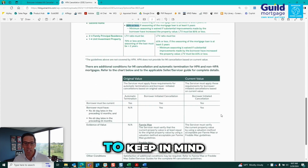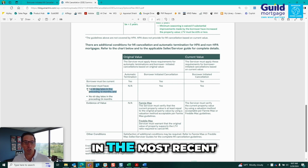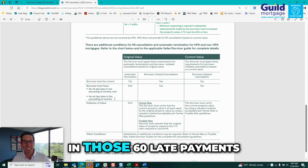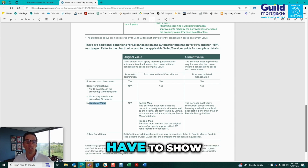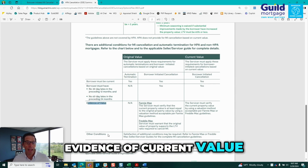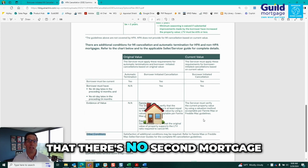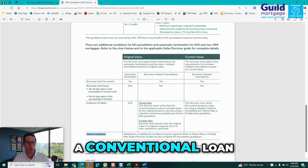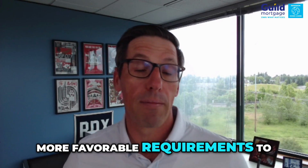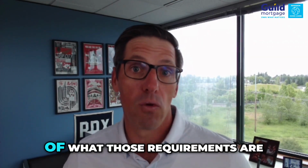Now, a few other things to keep in mind. That borrower must have no 30-day late payments in the most recent 12 months and no 60-day late payments in the most recent 24 months. They may have to show evidence of current value, and oftentimes they have to be able to demonstrate that there's no second mortgage secured against the property. So generally speaking, a conventional loan is going to have more favorable requirements to have that mortgage insurance terminated, but you still should be aware of what those requirements are.